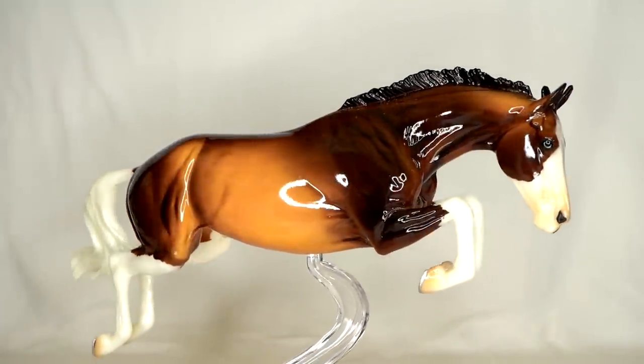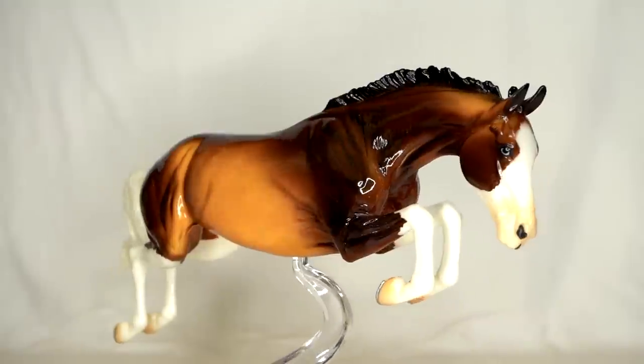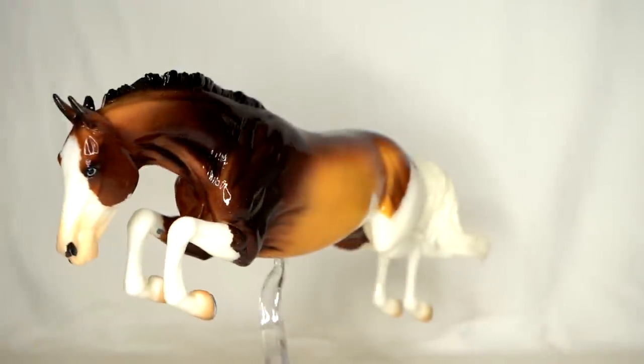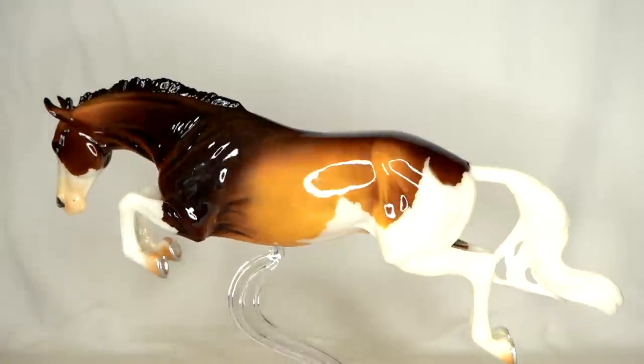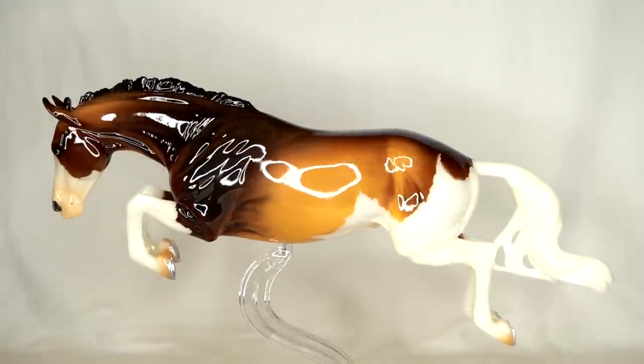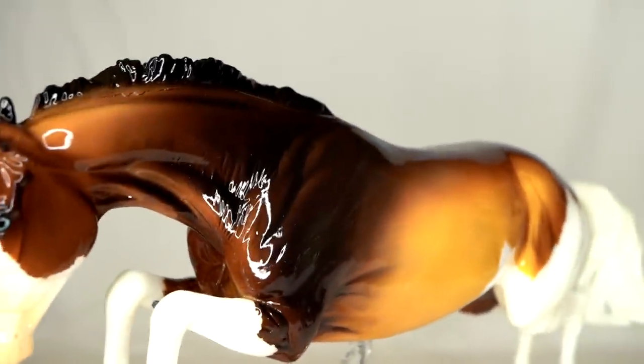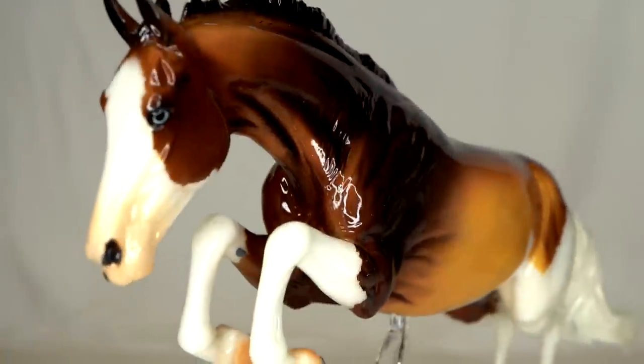Plus, he is technically a splash pinto, I believe, and I love splash pintos. So I just kind of had to get him. He is just super gorgeous. That color really does pop in the gloss. Go ahead and get a closer look at him here.